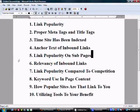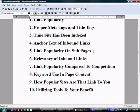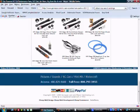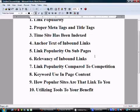Keep switching up. Now, link popularity of subpages. I already touched on that for a short time there. You do want to promote your subpages. I've noticed it helps big time getting links to some of your subpages. Let's work on doing that on your websites, guys. Get some good quality content. Put at least 400 words or so on each subpage, and then get some links to them. And within your URLs, put key terms.